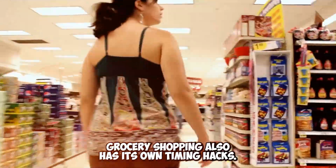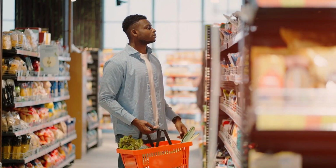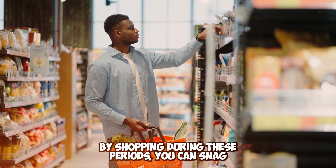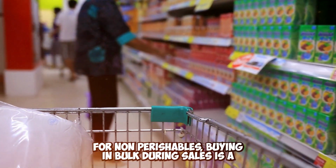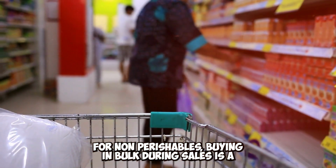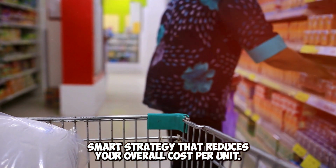Grocery shopping also has its own timing hacks. Stores often mark down perishable items like baked goods, meat, and produce near closing time, or at the end of the day. By shopping during these periods, you can snag items at a fraction of the regular price. For non-perishables, buying in bulk during sales is a smart strategy that reduces your overall cost per unit.